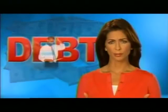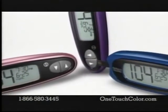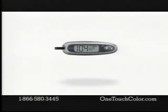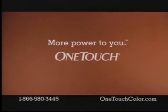Are you stressed over credit? Stress really affects your blood sugar. I'm an office temp. The work is piling up. You do forget to eat. You know, that's where the meter comes in. Life with diabetes can be complicated. The One Touch Ultra Mini meter is simple, small, and comes in six fun colors. And right now, the One Touch Ultra Mini is available at no charge. See if you qualify by calling 1-866-580-3445. I said to myself, I can do this. More power to you.